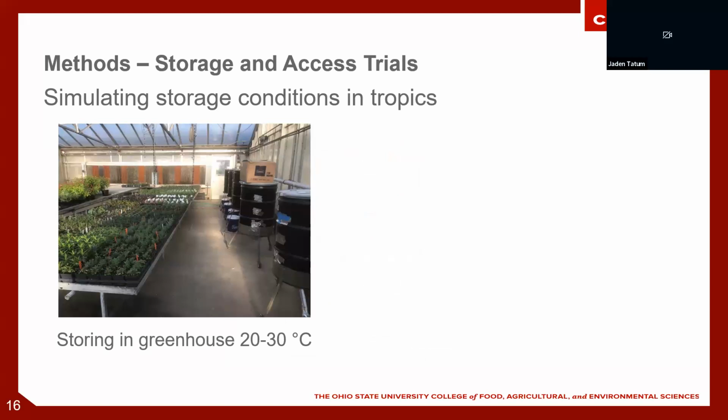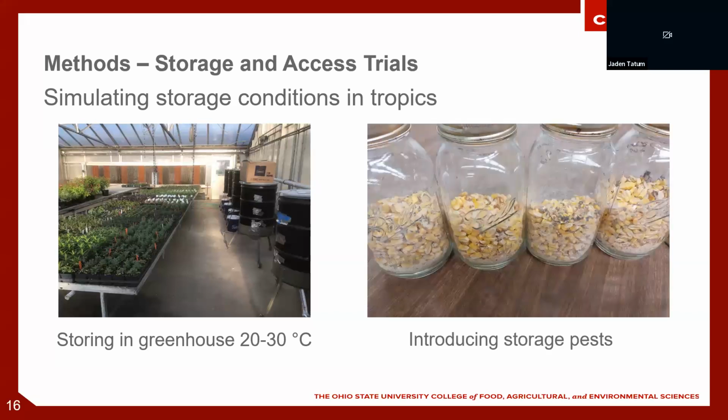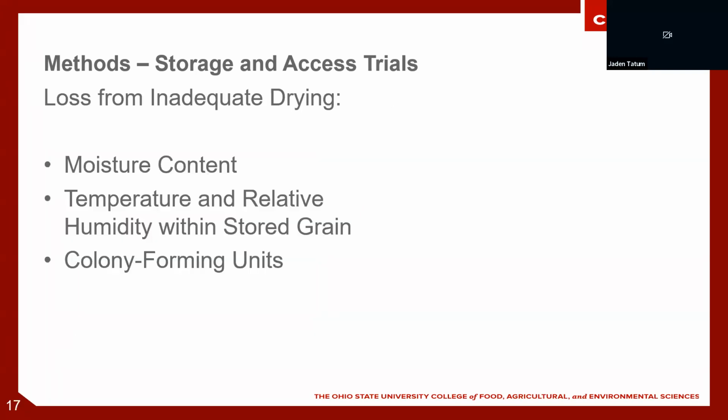Next, moving on to some of our storage and access trials. We did want to simulate storage conditions closer to our area of interest in sub-Saharan Africa. So we stored the grain in a greenhouse at an elevated temperature and also introduced storage pests, so weevils that we reared and inoculated into the grain. Some of the things that we looked at were the changes in moisture content, the temperature and relative humidity within the grain body, and the colony forming units to indicate the mold levels in the system.